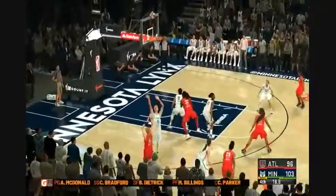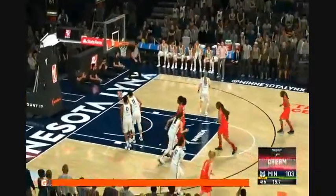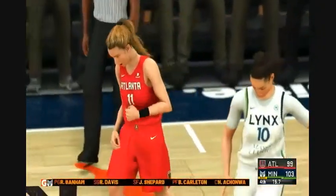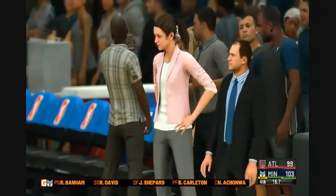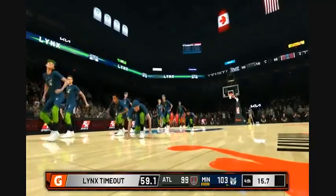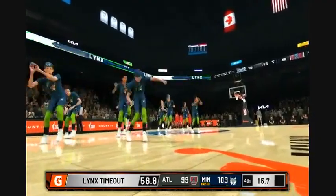Here's Dietrich. Long range from the inbound. Money! And now they trail by just 4. Defensive breakdown. They didn't play him close enough on the inbound and gave up the triple there. Now a timeout called by Minnesota.